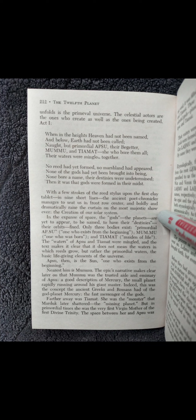Act 1. When in the heights heaven had not been named, and below earth had not been called, there was but primordial Apsu, their begetter, Mummu, and Tiamat, she who bore them all. Their waters were mingled together. No reed had yet formed, no marshland had appeared, none of the gods had yet been brought into being, none bore a name, their destinies were undetermined. Then it was that gods were formed in their midst.